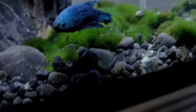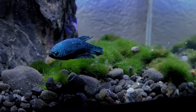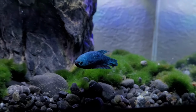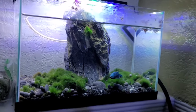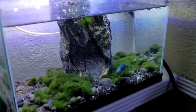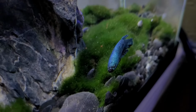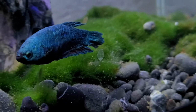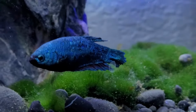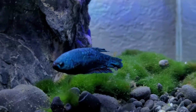Moving on. Another 2.5 gallon with another sick fire blue placket betta. We've got these rocks from Black Sand Beach, minus the big one, up north, next to Eureka. Pretty sentimental rocks here, boys and girls, but yeah, I really like these rocks and this setup.